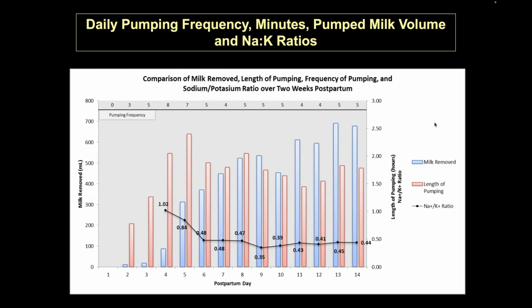So I just want to share with you what the future may look like in terms of what we can do with these data. So just a bit of nomenclature here. Let's start first with the axes. This is postpartum day 1 through 14. This is milk removed in milliliters. And this is the duration of pumping, actually in hours, to be able to fit it easier on the graph. This is the amount of milk removed in blue, the duration of pumping, again in hours, in pink.